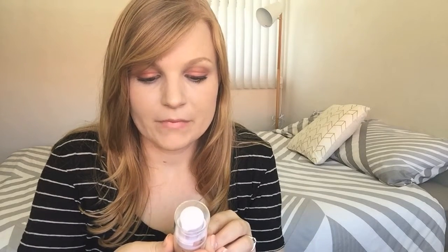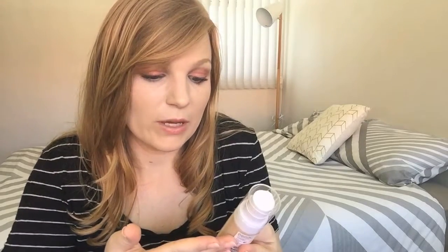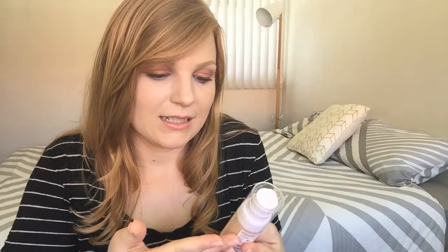and it doesn't say that it's matte or dewy, so I guess it's in between, but it does say it's a long wear 24-hour foundation, so that makes me think it's kind of on the matte side. So I'm really keen to try that out because it's a brand new foundation and you just never know what you're going to get when you try something new.